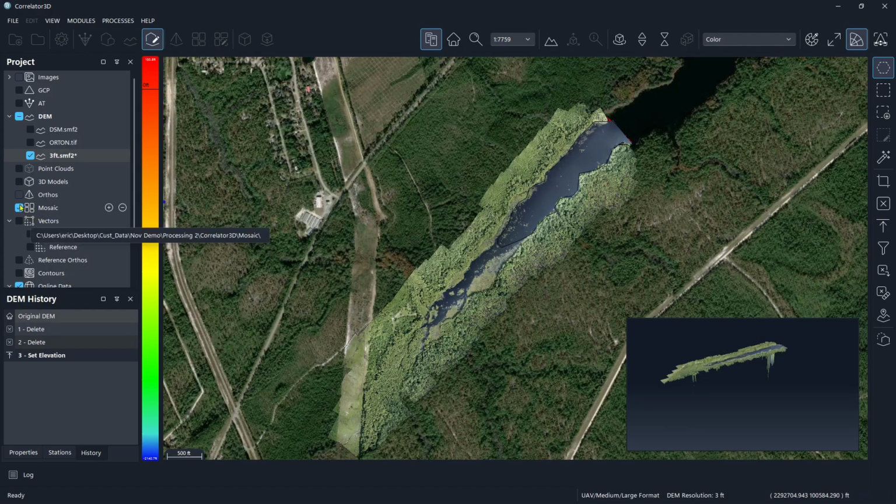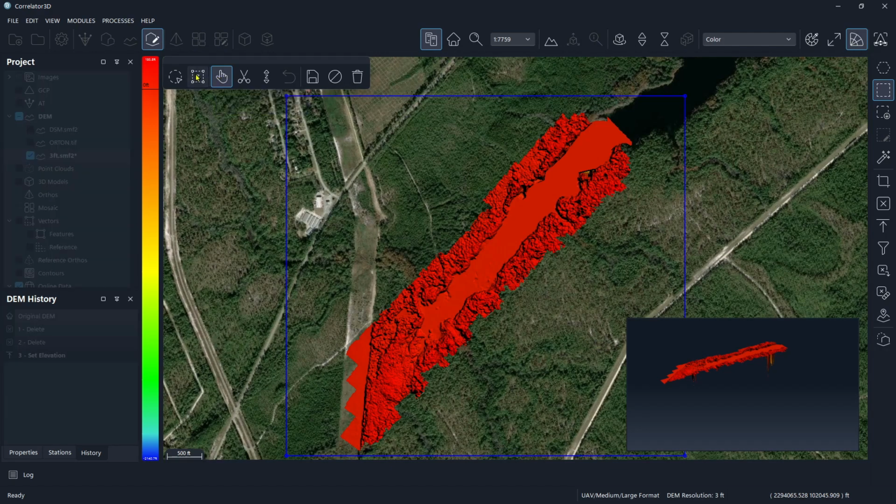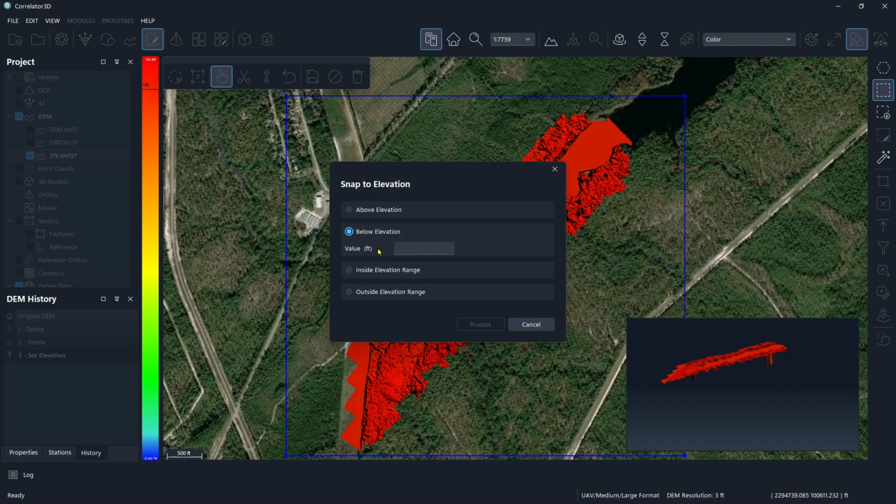And if we go back and turn that off, look at the mosaic. Now we're at 8.5 feet. We're pretty good there. So now if we wanted to, we could probably create the mosaic. But before I do that, let's select the whole thing and look for any points that are lower than that. So we'll see if we can find anything below 8.5 feet. Let's say below 8.4 feet.